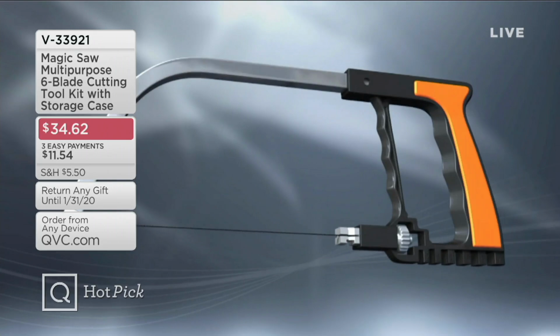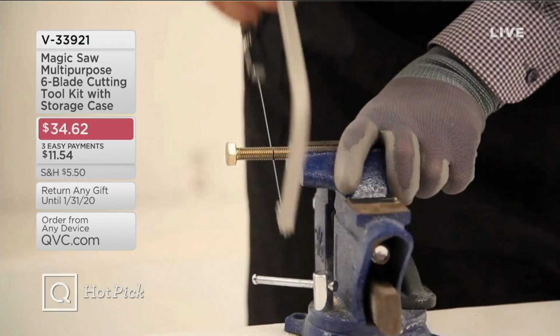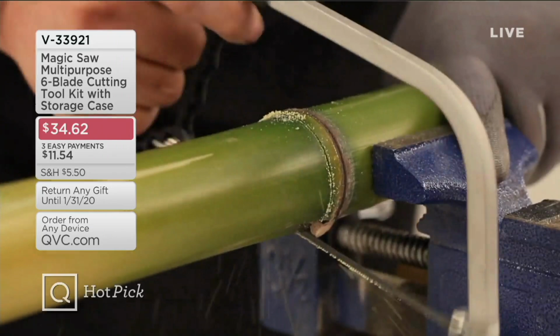Now, it comes along with a storage case. And if you're wondering, will it cut through just about every material? The answer is yes. Wait until you see this. It is an extraordinary tool to have for all your DIY projects in the home.